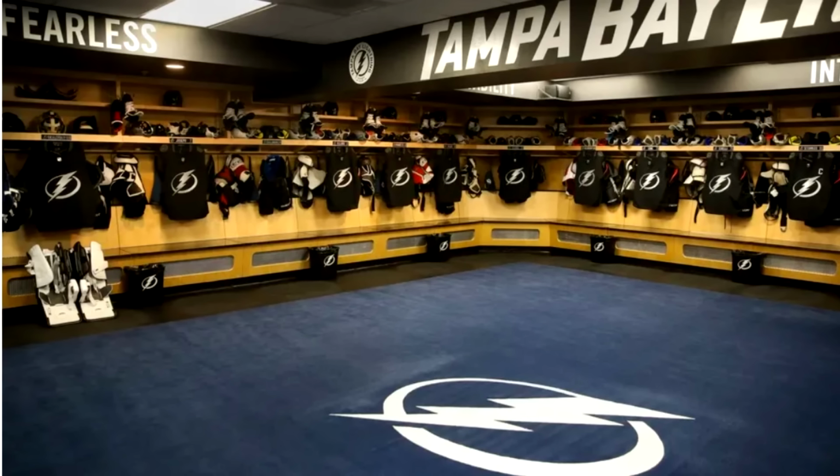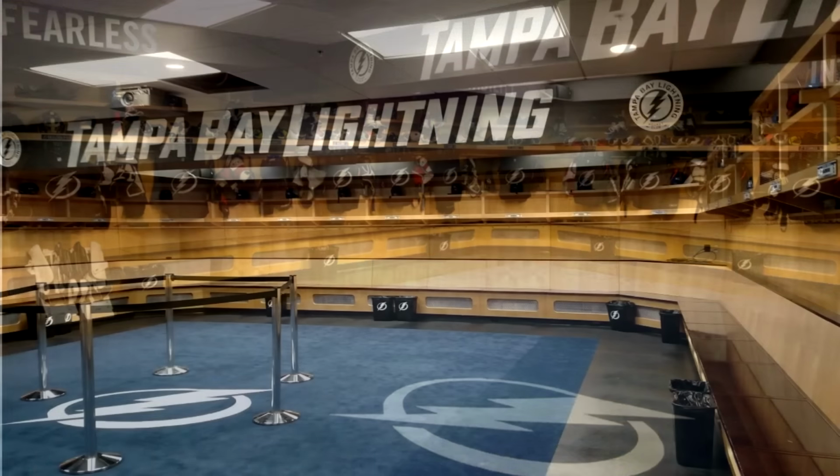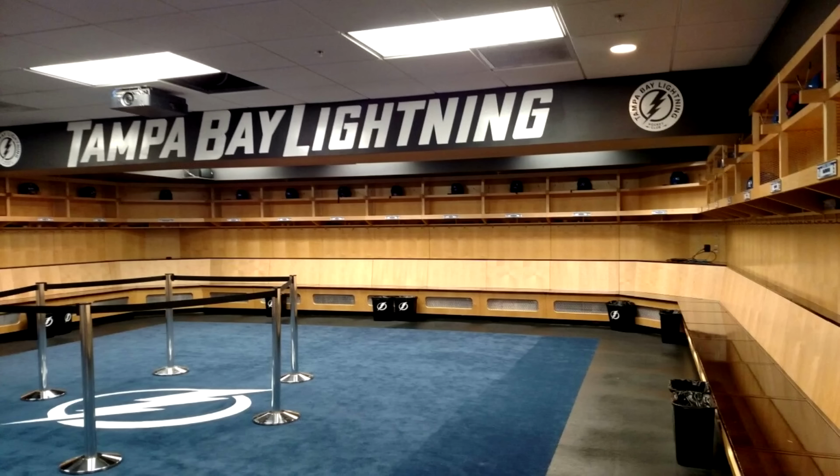Next, we have the Tampa Bay Lightning. Nothing special here, honestly. I don't really have very much to say. Two-time Cup champs in 2020 and 2021. I guess I thought it would be nicer because there's quite a bit of flair with the Tampa Bay Lightning, but just super basic for them.